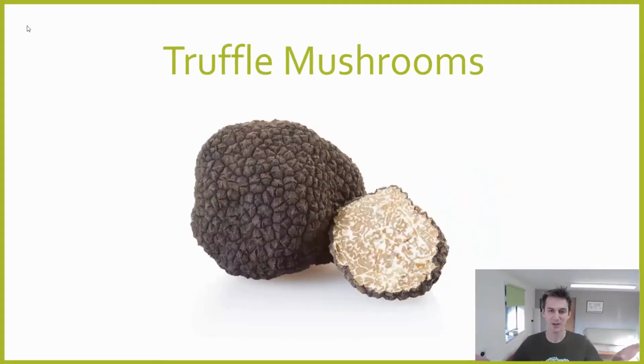Now finally we've got the truffle, another really iconic mushroom with a reputation for high prices and fancy gourmet restaurants. The truffle mushroom grows under the ground, which makes it harder to find. Usually people train dogs, traditionally it was pigs, to go into woodlands in the right conditions where truffles are known to grow, and the animals will go and smell out the truffle and dig down into the soil to find it for people.